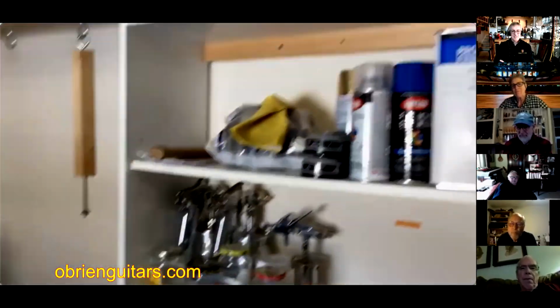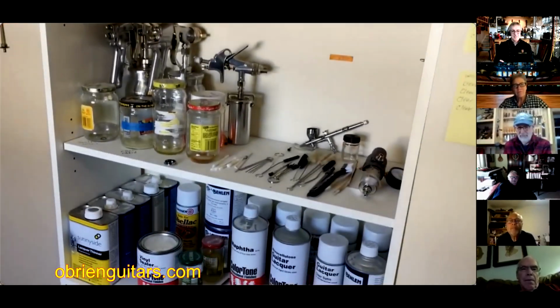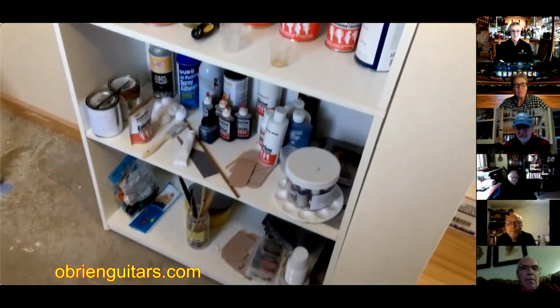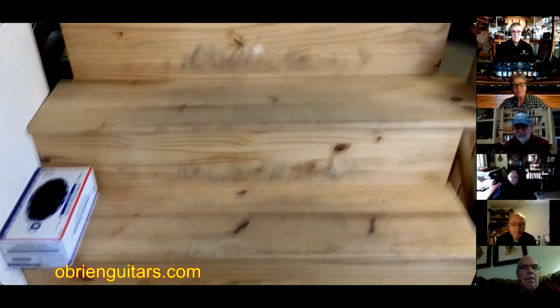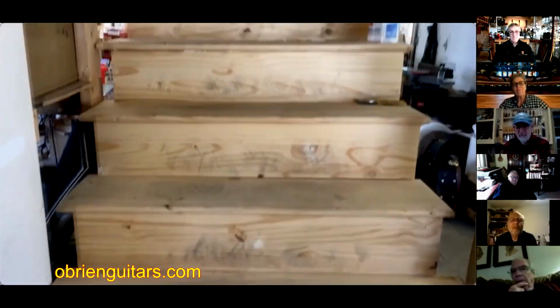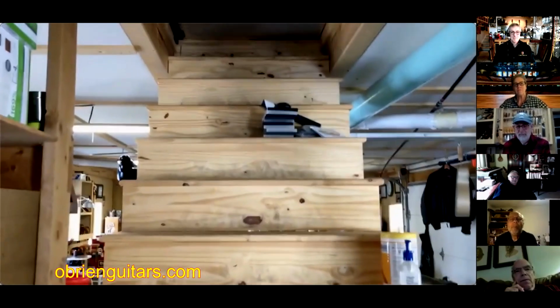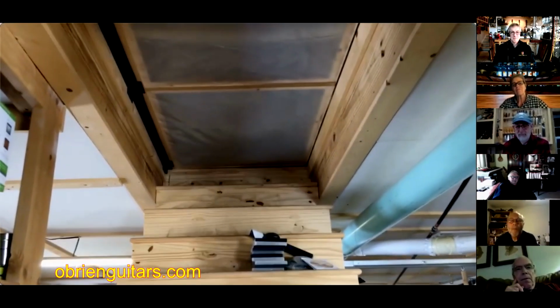And then on the right there's some shelves which has all the basic spray and touch-up stuff that I use for various repairs as well as spraying new builds. There's a set of stairs that I had a local carpenter make. This used to be just one of those rickety pull-down stair things that came down from the ceiling, but I wanted something more substantial, so we built these steps.